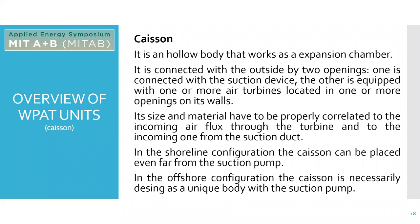The caisson is a hollow body that works as an expansion chamber. It is connected with the outside by two openings. One is connected with a suction device. The other is equipped with one or more air turbines located in one or more openings on its wall. In the shoreline configuration, the caisson can be placed even far from the suction pump. In the offshore configuration, the caisson is necessarily designed as a unique body with the suction pump.